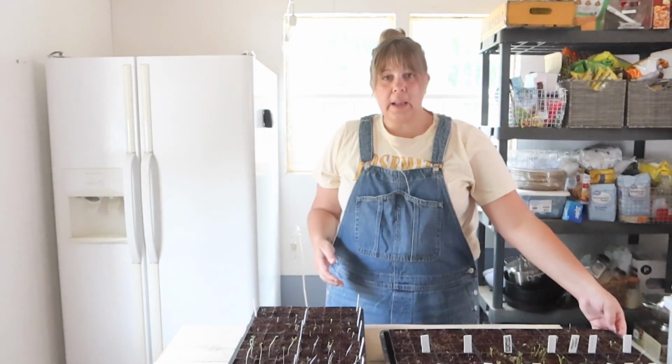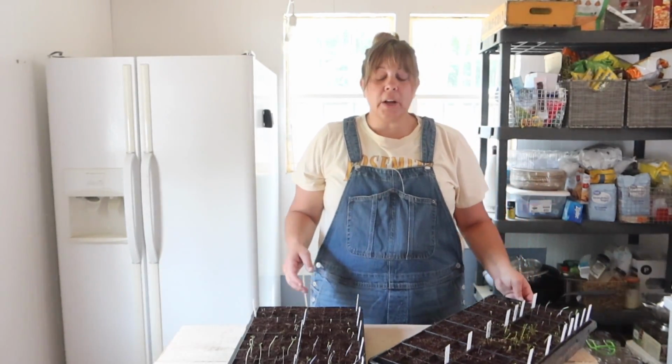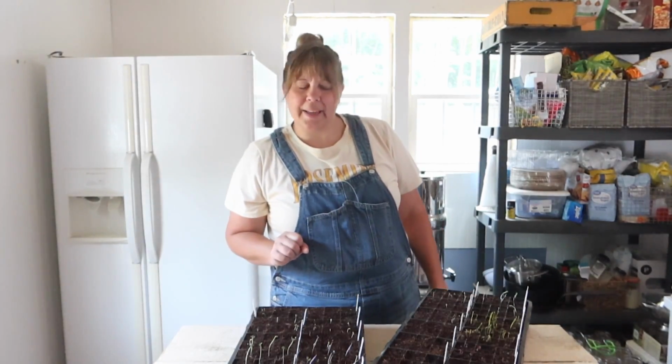And yeah, so I need to go put these outside because we had them in here until they sprouted and now they need to be in the sun. I'll be right back.